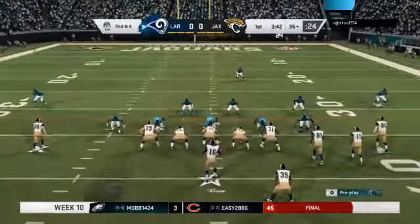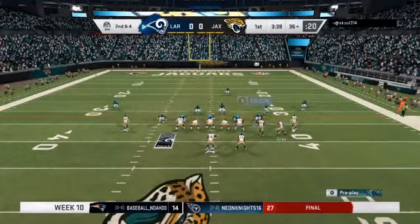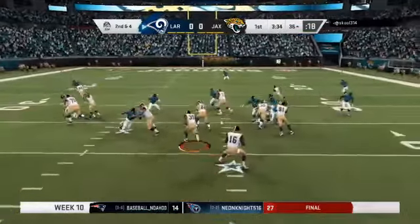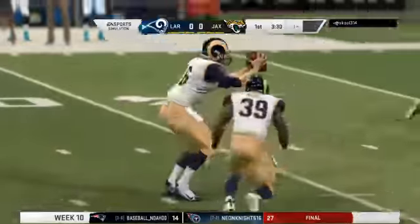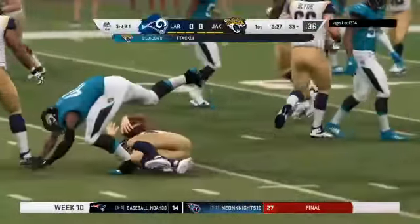Line 20. Let's put him on the buttons. Let's put that team on the button. Go. Sony Michel, his first carry, and he'll be upended at the 33 following a gain of 3. And guess what? It brings up 3rd down.